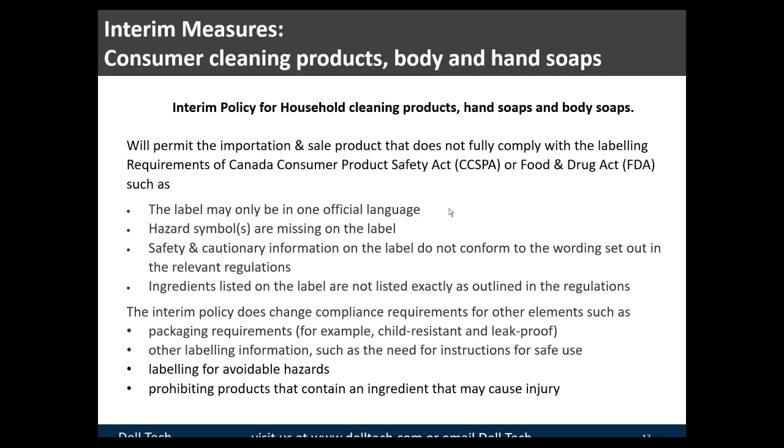And keep this in mind for all these interim measures, you still need the label to be at least in one of English or French. You couldn't import a label in a third language. It's still official languages, but they are allowing you to have one or the other.